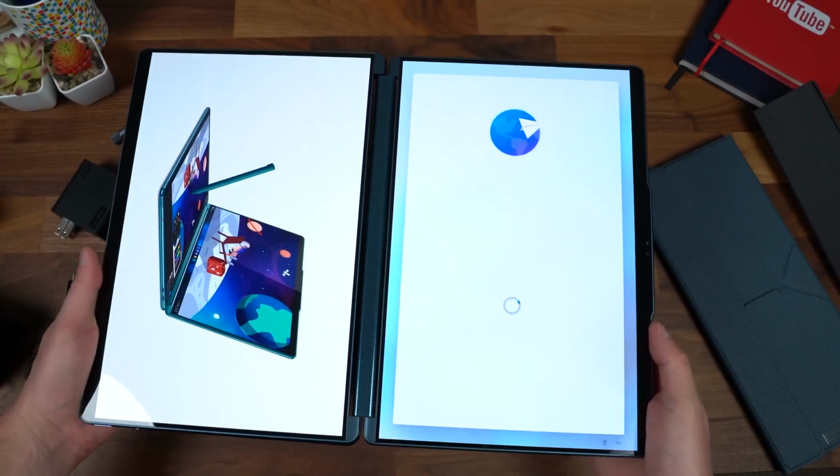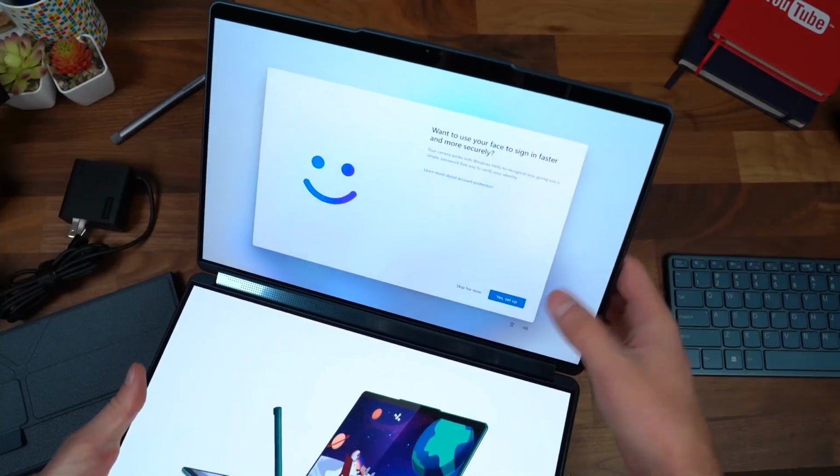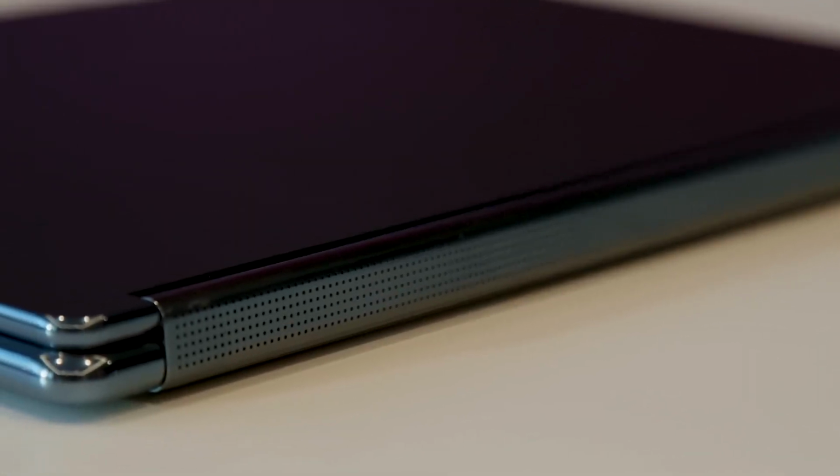And that concludes today's video on the incredible Lenovo Yoga Book 9i. We've explored its dual-screen design, stunning OLED screens, and productivity-grade performance powered by the latest Intel processors.